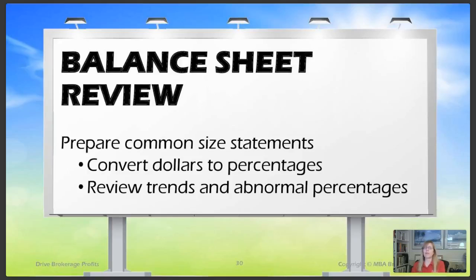All right, we've got some more financial statements to talk about. The next one is our balance sheet. I don't have an example for you here right now, but the balance sheet is something that we went over in the last module number 4. What you want to do with the balance sheet is the exact same thing you did with your income statement. First, you want to normalize it, or remove anything that shouldn't be there, and then convert your dollars to percentages and then review the trend.